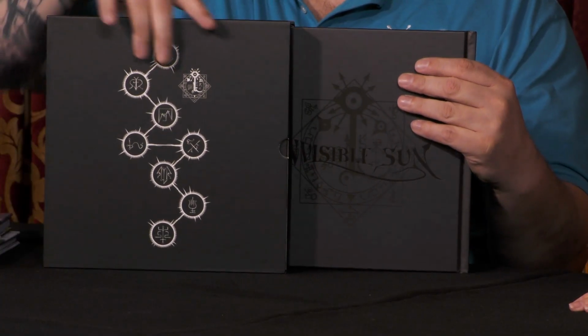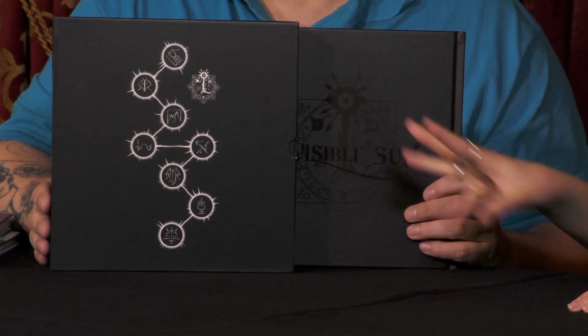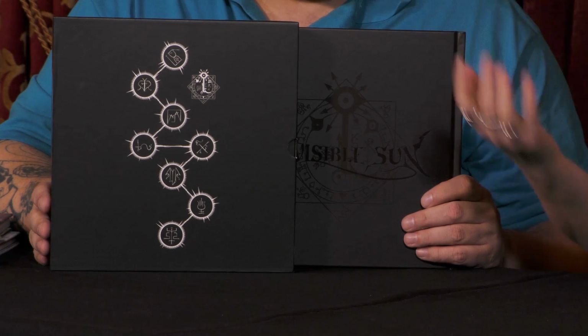Yeah, and on the back is a beautiful Path of Suns, which is either and or, the map to the way that magic flows through the worlds. It is the map of the human soul. It's the nature of magic. It's a lot of things, and it's very beautiful.